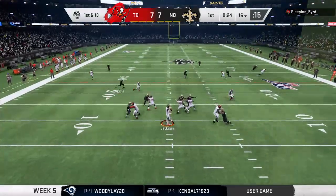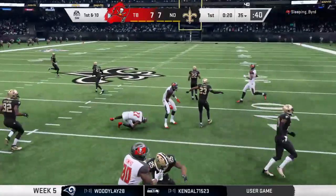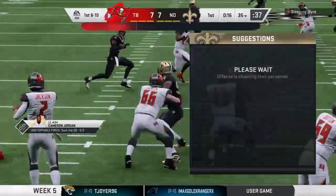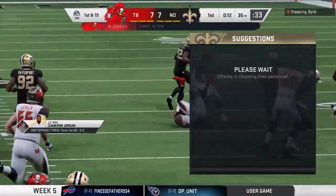After the interception, here's Jackson. Now he'll dump it underneath to his running back, complete. And he's brought down, getting this one up to about the 35. This drive starting off on the right foot, 18 yards.